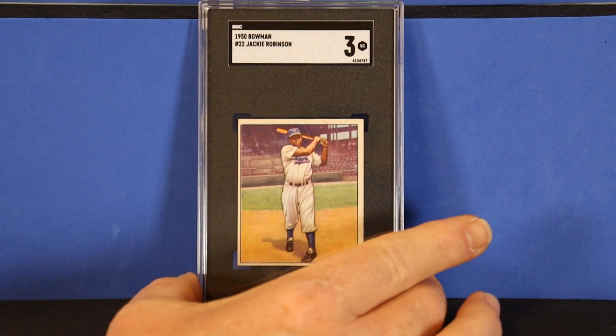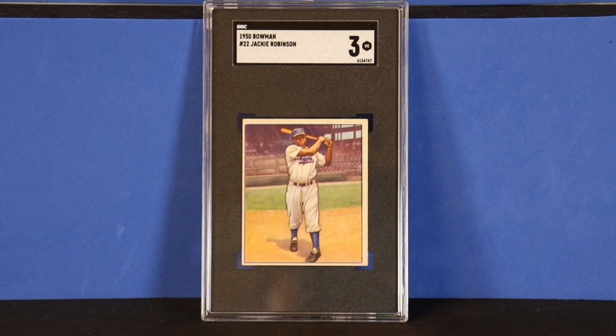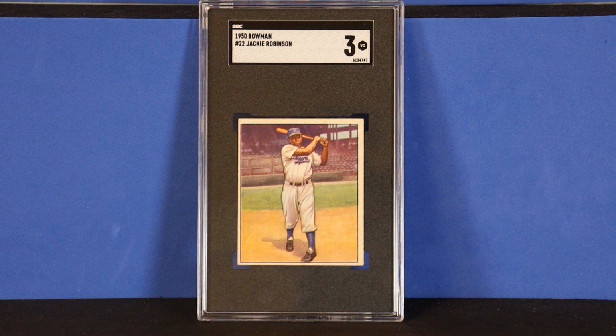I have one more, not quite from the 40s, but we're going to go to an unbelievable Jackie Robinson card from 1950 Bowman. They were a little bit smaller back then than the cards nowadays. They first started out small, then they went even bigger, and then they cut them back to the same size cards that we have nowadays.